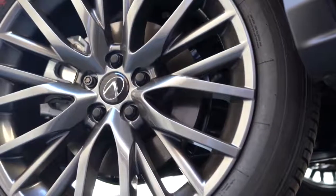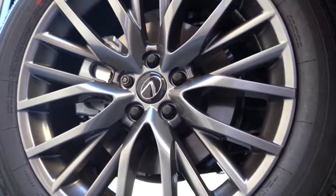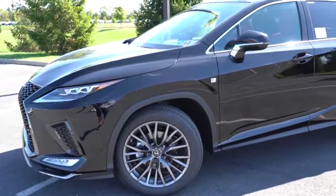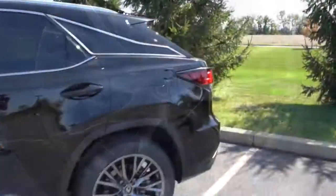Zooming out a little bit, taking a look at the wheel setup, 20-inch forged alloy wheels, and they will come in a multi-spoke design with a gray finish. That is the standard setup on the RX 350 F Sport, and they look absolutely amazing, almost Porsche-like kind of wheels. It definitely has a very nice look to it. But anyways, let's go ahead and make our way to the back.